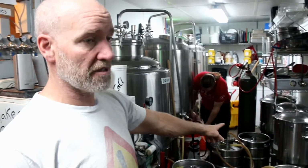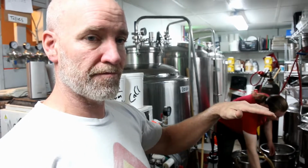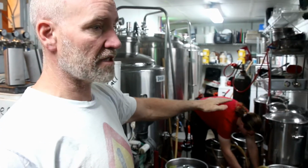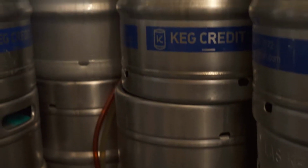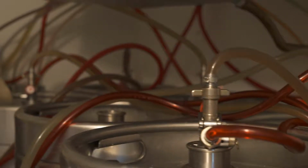Right now in the tanks, there's nothing but beer with a CO2 layer on top of it. And so Steven is pushing more CO2 into the top of it, creating a lot of pressure, which pushes the beer through the bottom and into the kegs.